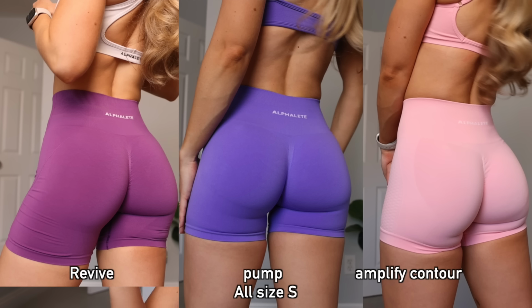And I'd say in a size small, contour fits me the worst. They roll basically instantly in a size small, and I get quite a bit of squishing under the thighs. The medium is definitely better though, and you're not getting all the shaping that comes with pump.